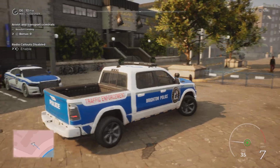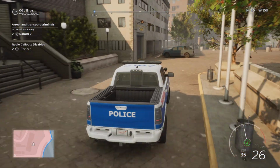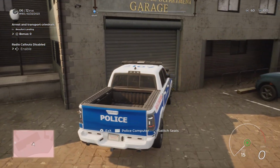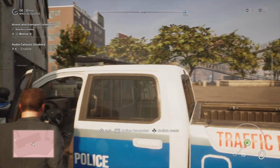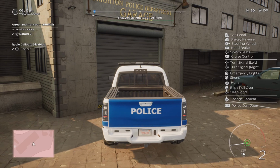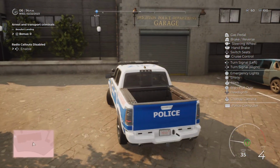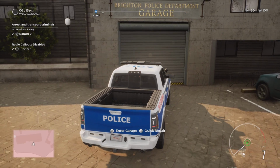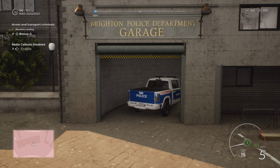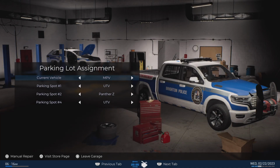Where is the garage? Alright, here. Let's go in here and check things out. Alright, let's go get some tools, you guys. Let's get things situated. So far, that first thing I did was really cool.